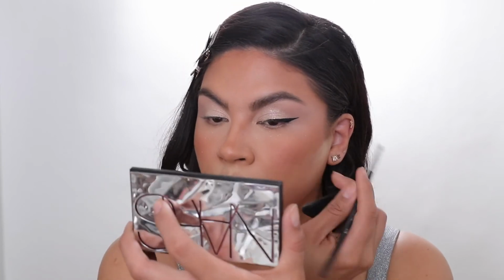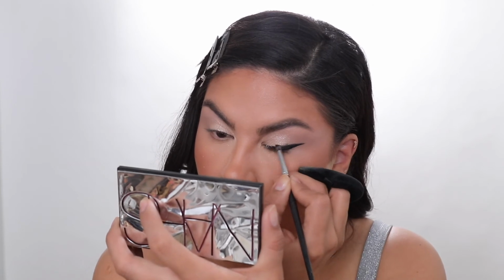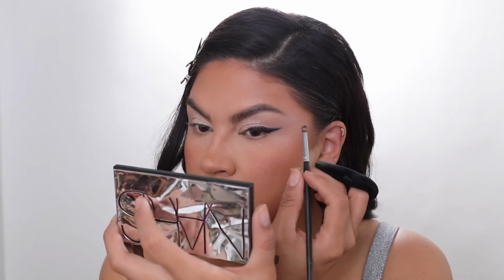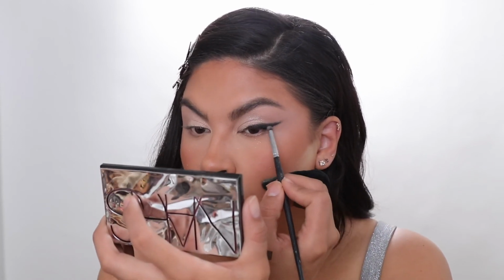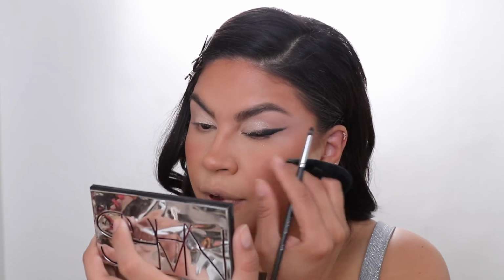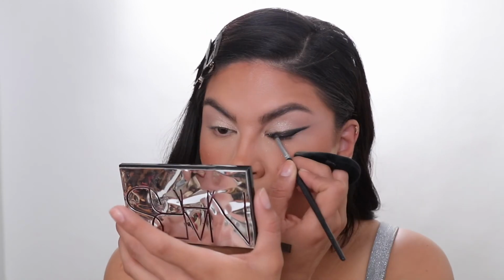I'm gonna be using this E36 brush by Morphe, and I'm not gonna put any product on there. I'm just going to start smudging it out, starting at the edge of where I created that wing. I would say to be a little careful towards the wing part so you don't mess it up, but everywhere else you can just go back and forth to create that illusion of it fading into the eyeshadow. I love using this specific brush because it does have a tip, so it makes it easier to smudge out the eyeliner without expanding it.